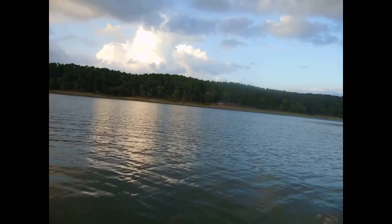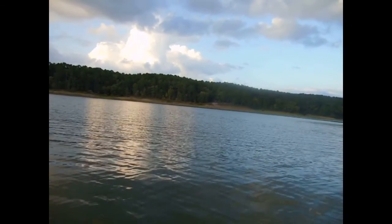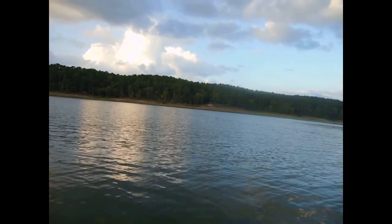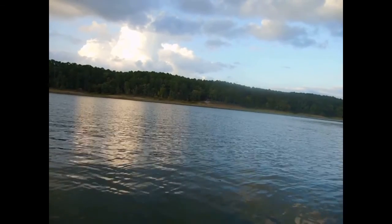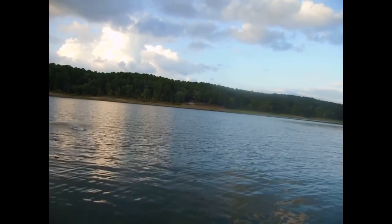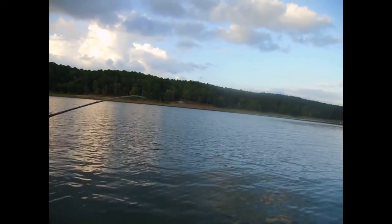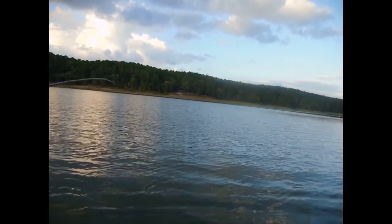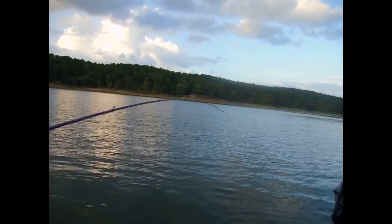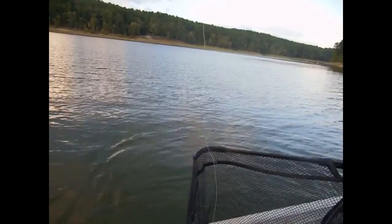Coming up to the top of the water there. There he is. That's a good fish. That's a good fish. Get that net, Isaiah. Right here. Bring him over here. Well, I gotta get control of him first. Get out of there. There you go. Get him in that net, boy. All right, that's what we want.